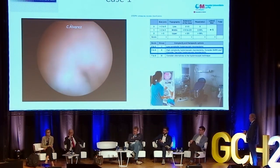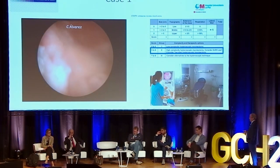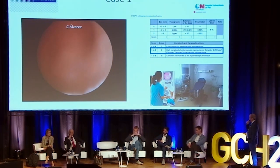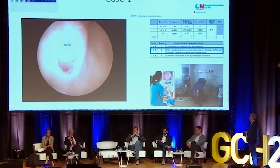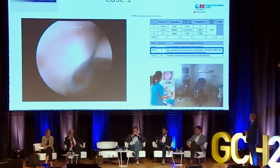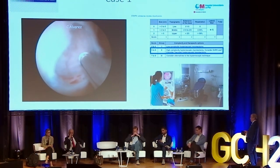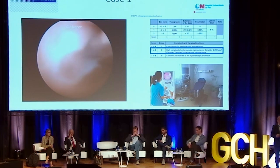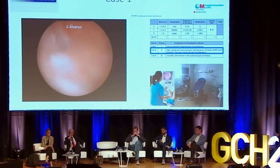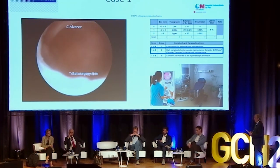And the next one, we have another one. It's in the right lateral wall. It's a myoma with a high intramural portion, as you can see. So we will perform an intracapsular myomectomy. We could reach well with the device. And we are going to finish this sixth myomectomy. So we performed this surgery in office in 70 minutes.